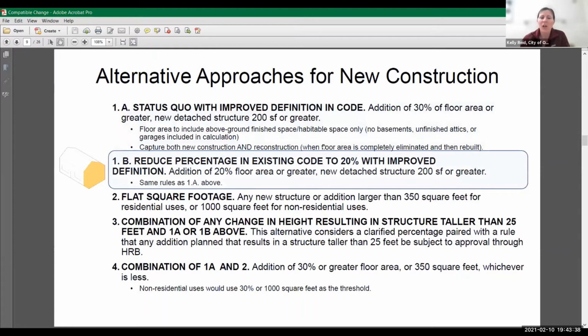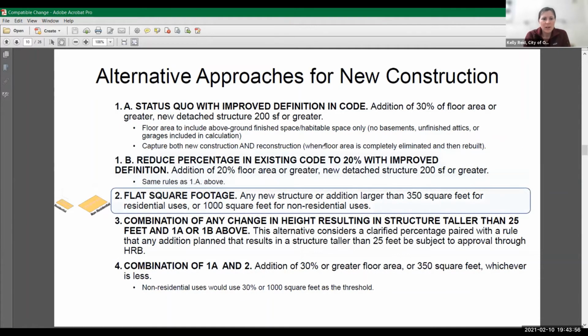The second alternative is to reduce the percentage in the existing code to 20%, with the same improved definition. So we'd just be lowering the 30% to 20%. Your 600 square foot addition on that 2,000 square foot house now becomes 400 square feet. Alternative 2 is to just use a flat square footage. Instead of using a percentage, we just say anything larger than 350 square feet gets reviewed. That's 350 for residential uses, and since we have a lot of non-residential buildings in the district, we would apply a 1,000 square foot flat threshold for additions to those structures.